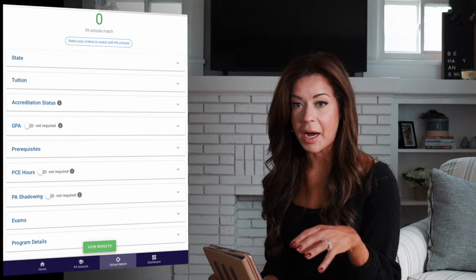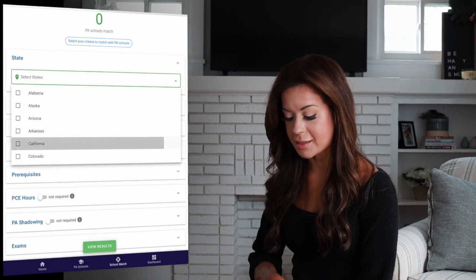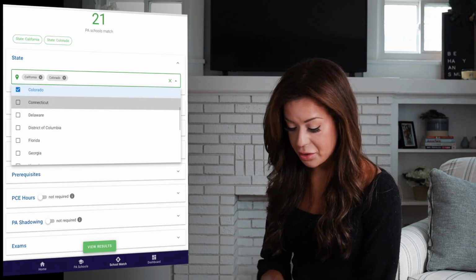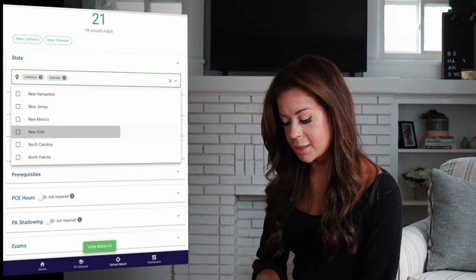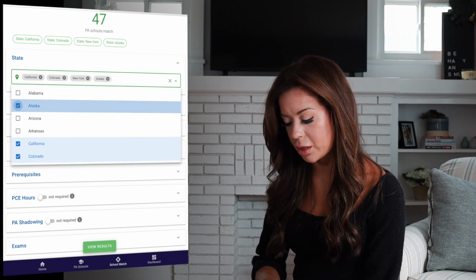So starting at the top, you have the state. I live in California, so I'm going to put California into this list, and then I'm going to put, let's do Colorado, and I'm from New York, so I'm going to add New York to this list, and let's add a wild card and do Alaska.